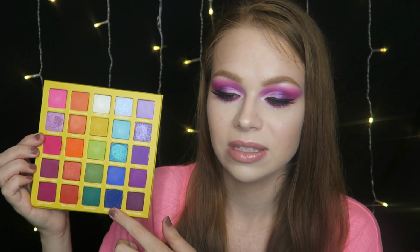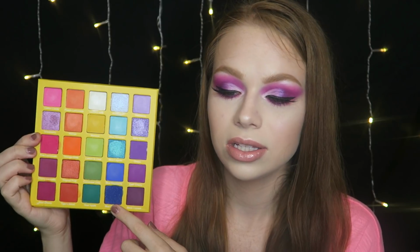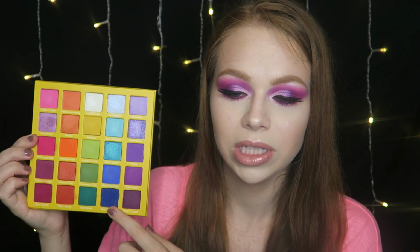I want to do that as a smoky eye. It has the prettiest glitter in it. I love it. It's a little bit more dry, a little more rough to the touch, but super pigmented, so that one's a really cool shade.